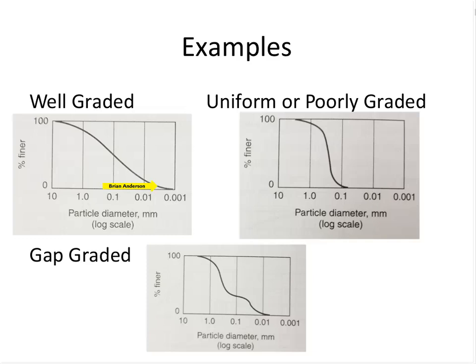But a uniformly graded soil starts out sloping and then quickly falls around a grain size and then is done. That means that the majority of this soil has this grain size that's represented by the small zone right here. So that means it's very uniform. It has predominantly one grain size, and sometimes it's called poorly graded versus a well-graded material.